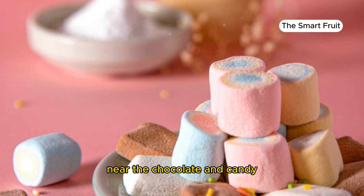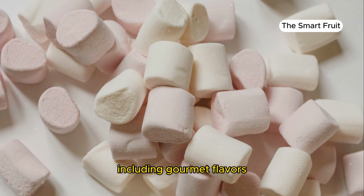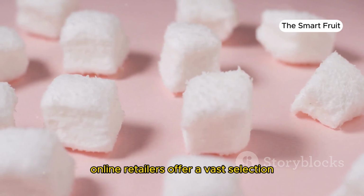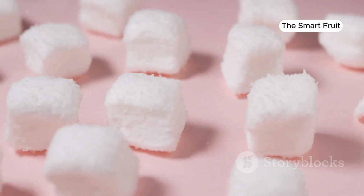If you're looking for a wider variety of marshmallows, including gourmet flavors, sizes and colors, online retailers offer a vast selection. Popular online retailers for marshmallows include Amazon, Walmart, Target, and specialty candy stores.